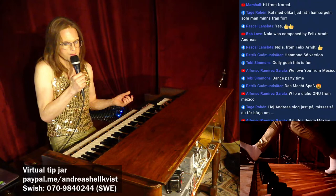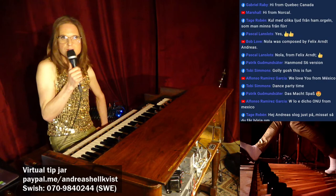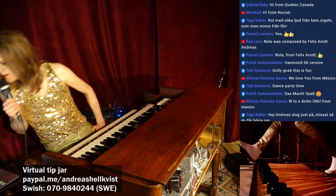It's one of the reasons I started playing the organ, because I thought it sounded so awesome. It's a Kenny Barron song. Freddie Hubbard has recorded it, and it's called South Street Stroll. So, South Street Stroll. And for Canada as well.